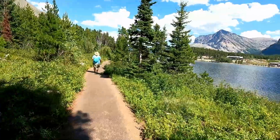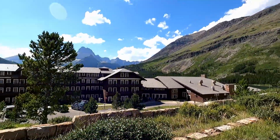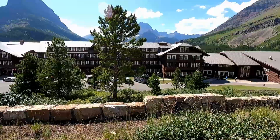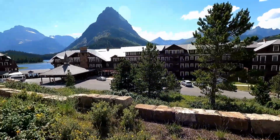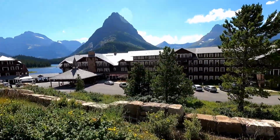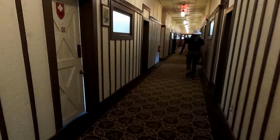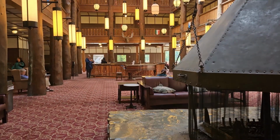For the afternoon, we decided to take a walk. We hiked over to Many Glacier Hotel, and here is the front of the hotel. The hotel was built and opened in 1915, and over the years, it's gone through several renovations, but the interior still remains that rustic classic look.